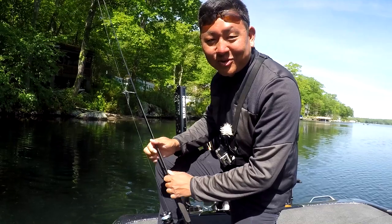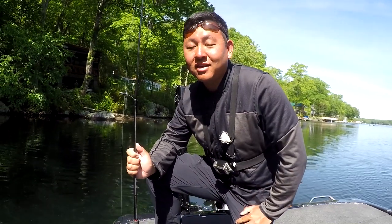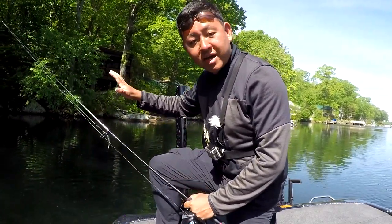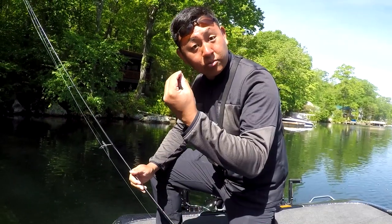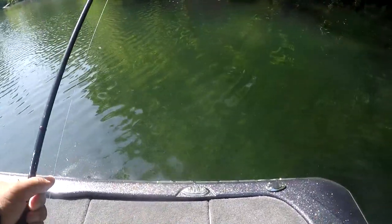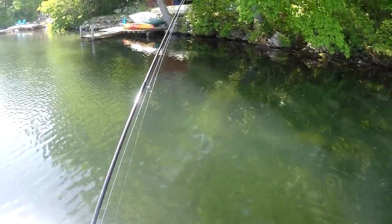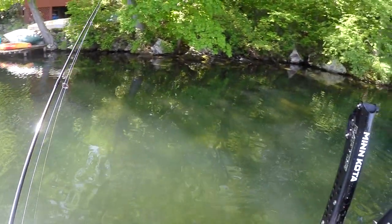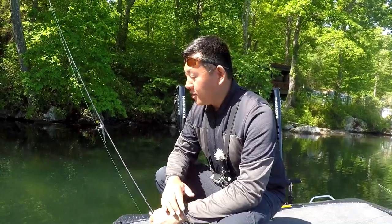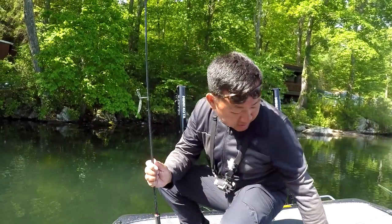So for my last adventure over here, we decided to pick this particular lake called Bashan Lake. And I tell you all what, fun fact of the day, the water of this lake back in the days used to be potable, drinkable water. Check it out. It is a very, very clear type of environment that we're going to be fishing today. And according to Ben, this lake is filled with largemouth bass.